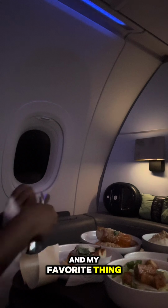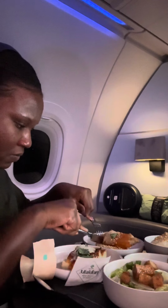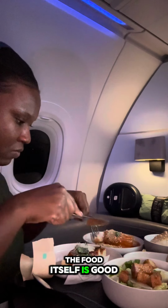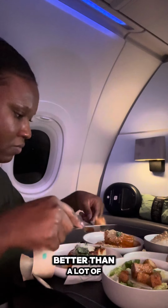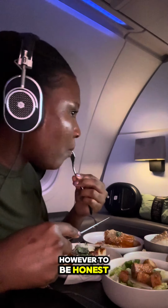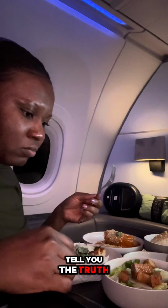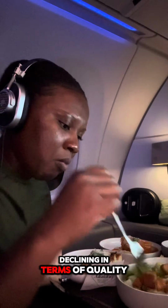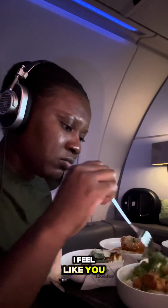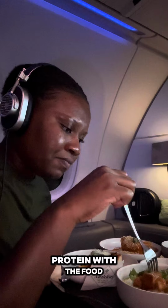My favorite thing about JetBlue Mint's food is actually the dessert. I'm always looking forward to the ice cream. The food itself is good. Honestly, I feel like it's better than a lot of US airlines. However, to be honest, JetBlue, because you guys are one of my favorites, and I want to tell you the truth, you guys are declining in terms of quality. I feel like you don't have a lot of options to choose anymore when it comes to protein with the food.